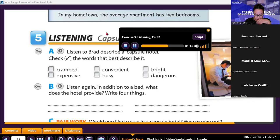Well, inside every capsule, there's a bed, a TV... A TV? Really? Yeah, and a reading light, a radio, and an alarm clock. The hotel also has lockers where you can keep your personal belongings. Interesting. So what kind of people stay in a capsule hotel?